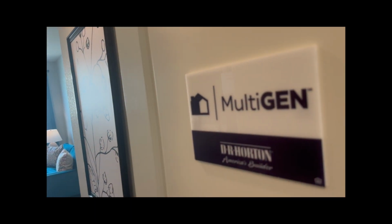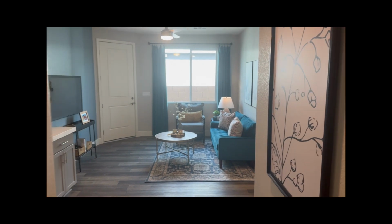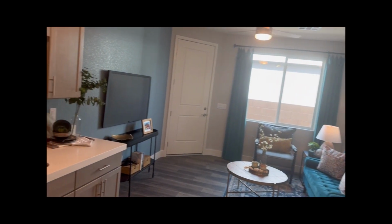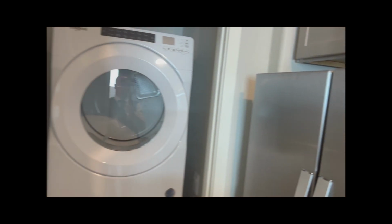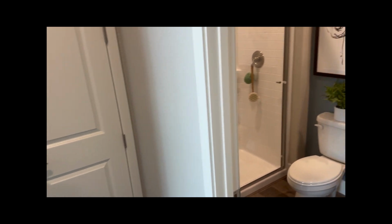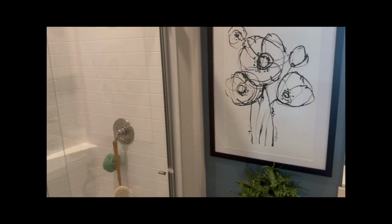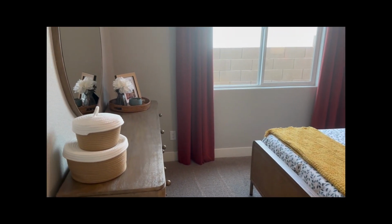Now this is interesting. This is what we call the multi-gen suite, and I want everybody to pay attention. There's a couple different ways you can access it too. When you say multi-gen, at least on this build for what they're doing, nice size kitchen. You saw the living room, apartment style, kind of, right? Washer, dryer, and that's separate. Okay, that is separate. There's technically four washers and dryers. This is a completely separate room from the main household. Really love what they did with the bathroom. Listen, it's not the biggest bathroom, but once again, this is more of the multi-gen and what it kind of gives you, enough space.